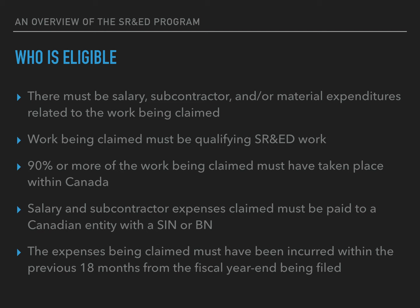Then there are some more minor details relating to making sure the work was done in Canada. 90% is the number there. You have to make sure that the expenses being claimed were paid to a Canadian entity. So if this is a salaried employee, they've got to have a social insurance number. If it's a subcontractor, they've got to have a business number in Canada. Another detail that's very important is the expenses must have been incurred within the previous 18 months from the fiscal year end that you're filing for.